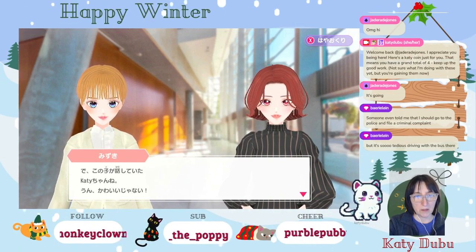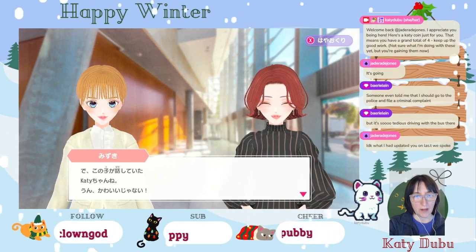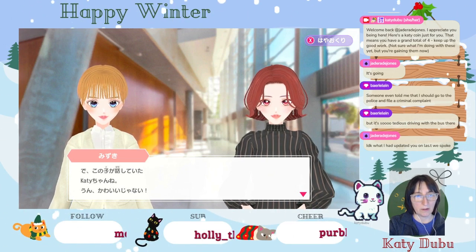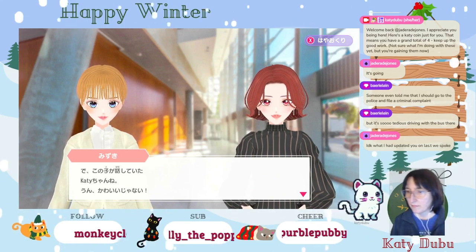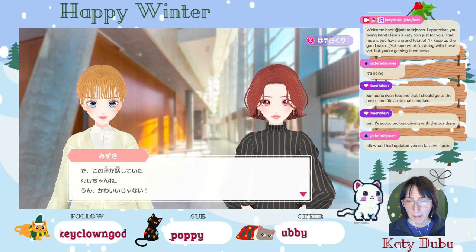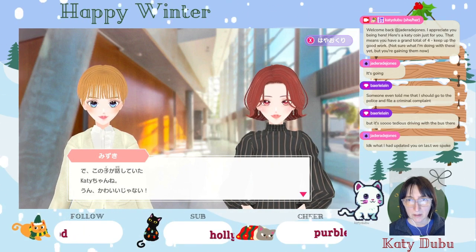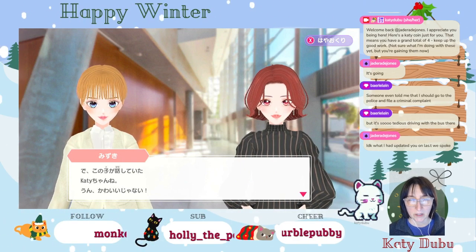Mitsuki says, and this kid was talking, Katie-chan, yeah, isn't it cute? I don't know what they meant by that, and this kid was talking. I don't recall either. I remember you were out of a job. A lot has happened since then. I just got back from 2 weeks in Asia. I'm very discombobulated.